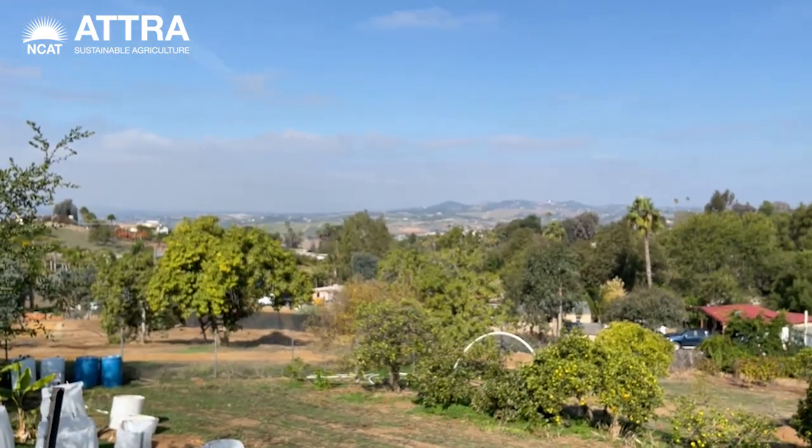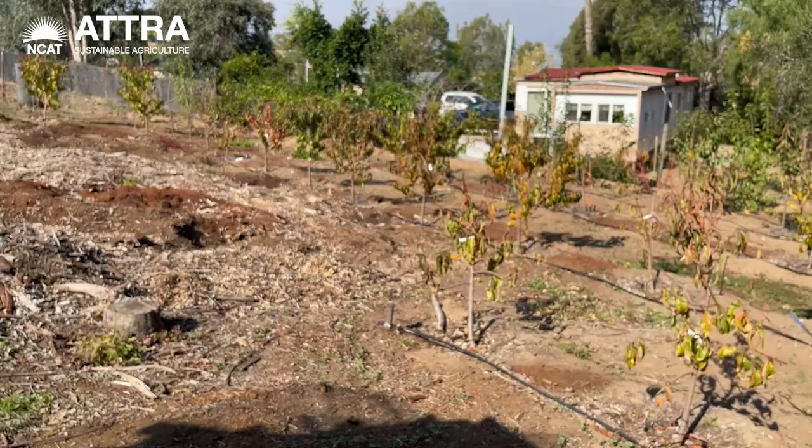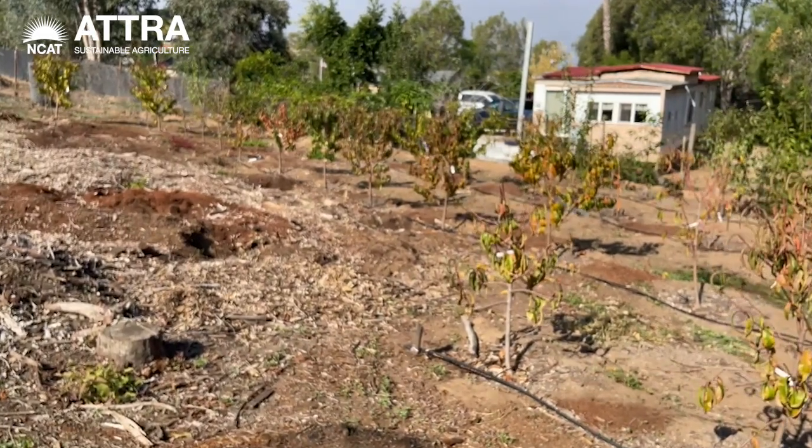My name is Scott Murray. I'm an organic farmer in Vista, California. The name of our farm is Edge of Urban Farm. So we're on the edge of an urban area called Vista. We're really farming just an acre.